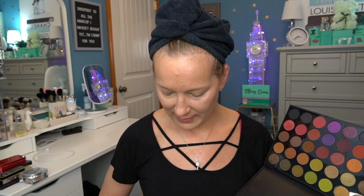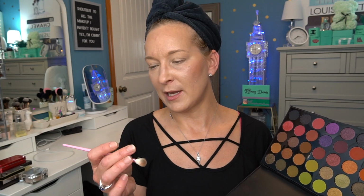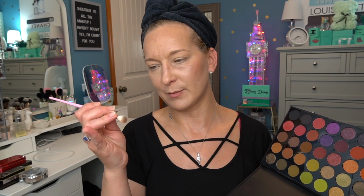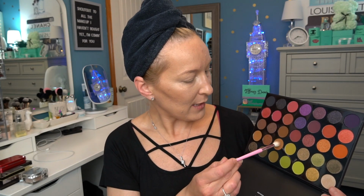All right, now I'm going to go in with the Morphe palette. Let's see, what color am I going to start with today? I want to go a little bit neutral because I don't want to go ham. Not today. I mean, maybe we could. Who cares, right? So I'm going to start with this brush right here. This is the Jeffree Star brush. I've had a lot of the bristles, fibers, whatever they're called, popping off of this, so this is not the best brush in my opinion, but it does work. So I'm going to go in right here with this color.